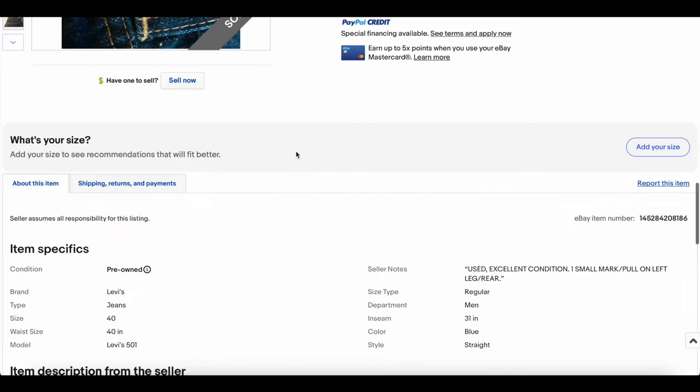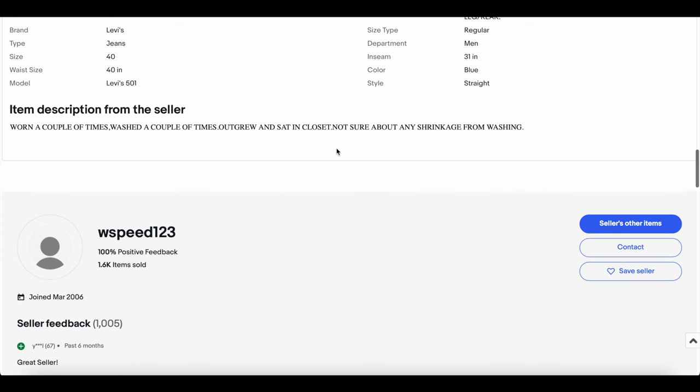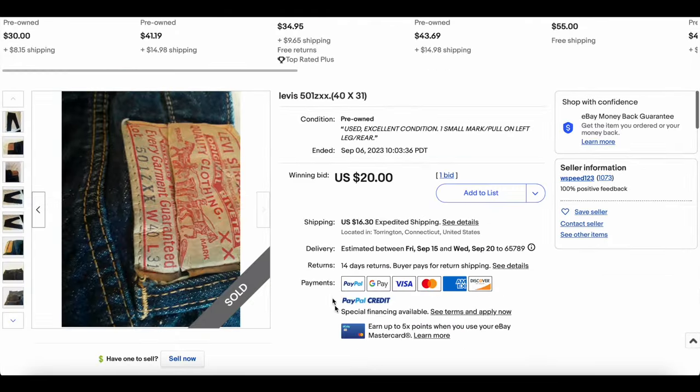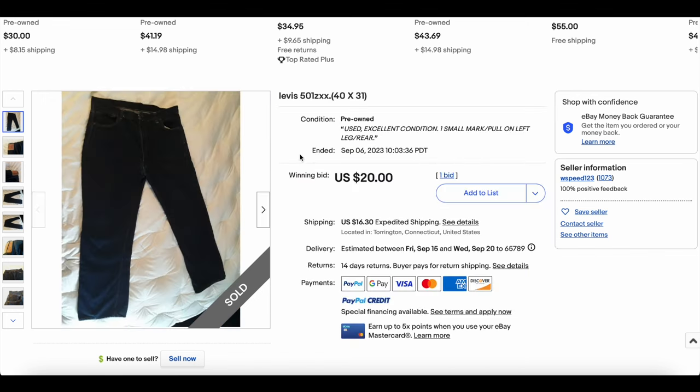Size 40, I don't know if that's what they measured. Worn a couple times, washed a couple times, outgrew, and sat in the closet. Not sure about shrinkage from washing. So yeah, it's probably a much smaller size, probably 37, 38 is my guess, because he washed it so many times, which is a bummer, but still, it is what it is.